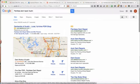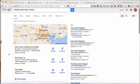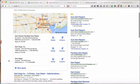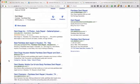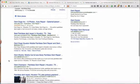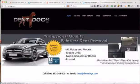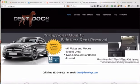So here we are in, let's say Houston was going to be one that looks the easiest, has the most searches, right, and the least amount of reviews up here, which is good. So I can start to look at some of these sites on here. Dent Dogs. That's a pretty darn good domain name, by the way. It has the word dents and dog. It doesn't seem spammy at all.